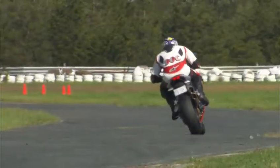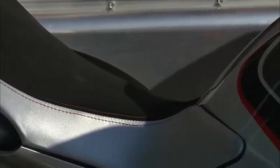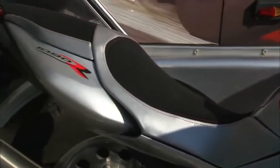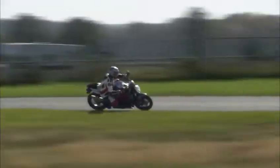You know exactly where you are. It isn't a rolled edge. It's actually got a little bit of a lip here. So it's really nice. You can get into a corner, get your seat planted on the seat, and you know exactly where you are. On the second lap, I had my knee down in the corners with it, which is pretty cool for a street bike. It's a pretty cool bike.